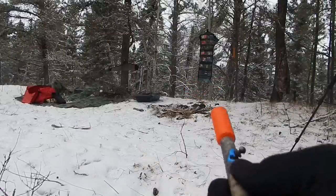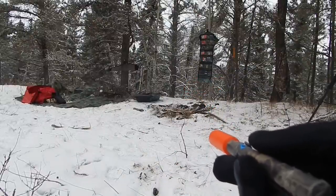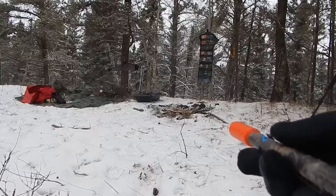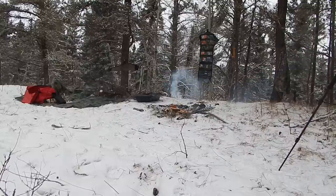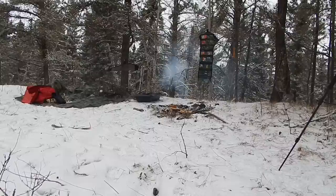I'm going to be aiming it at that fire pit right there, and I want to see, you know, how it's going to function at a short range so to scare a predator into the opposite direction. So you see it just bounced right off there. Fortunately, we didn't get visual, so we're gonna have to try it again.